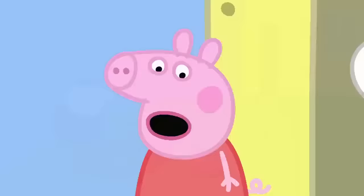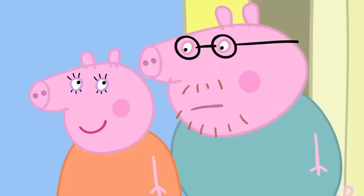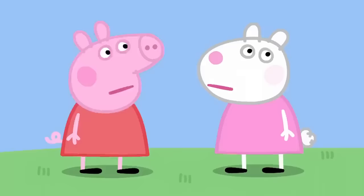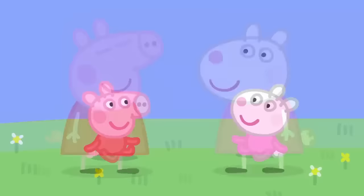Where's Grandpa's lovely flower garden now? Daddy Pig looked after it. We had the wrong kind of soil for flowers. Oh. And anyway, you needed somewhere to play. You and Susie loved to play in the garden. Was Susie my friend in the olden days? Yes, you and Susie have always been best friends.